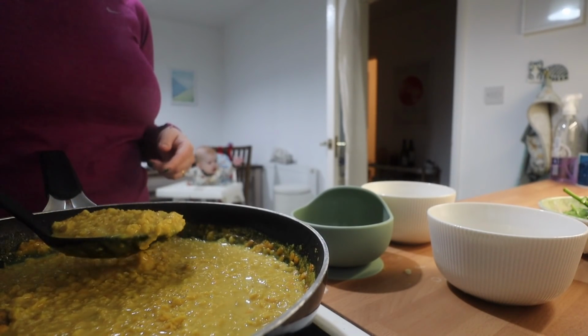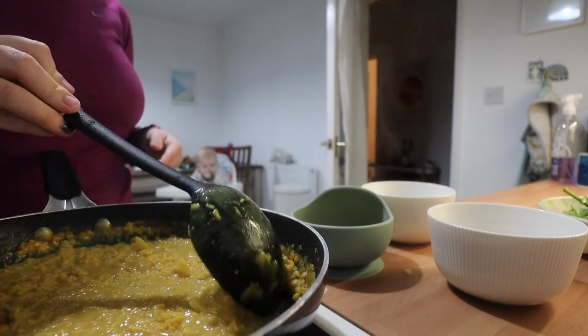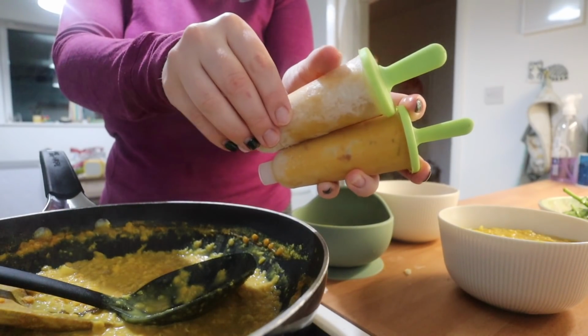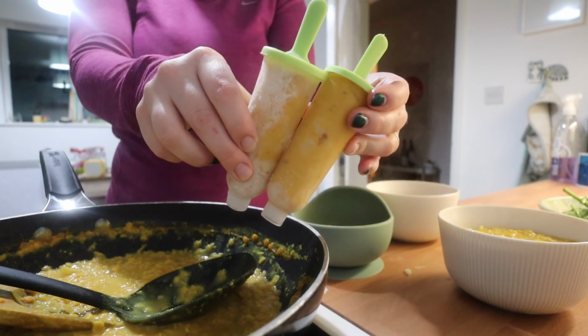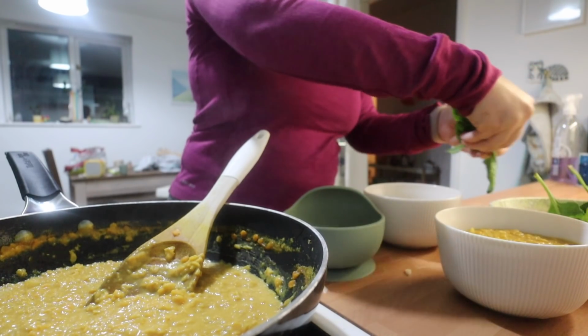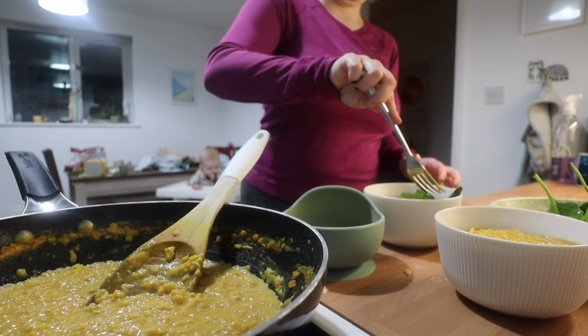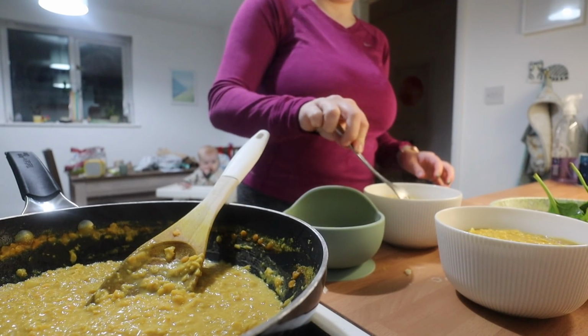The only differences I make, this is where I freeze Oren's portions in these lollipop molds just because they're so great to get the food out. The only variation I make is I stir in some washed spinach into Lawrence's and my bowls. I don't stir that into Oren's because he can't chew on the spinach yet. But the spinach will wilt and go all nice and soft if you just stir it into your meal.